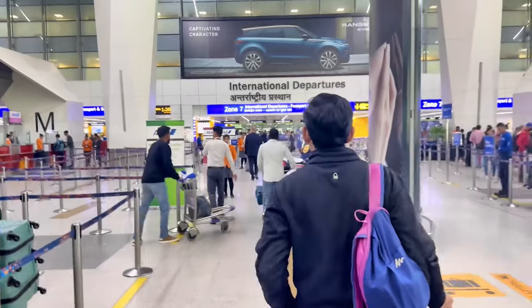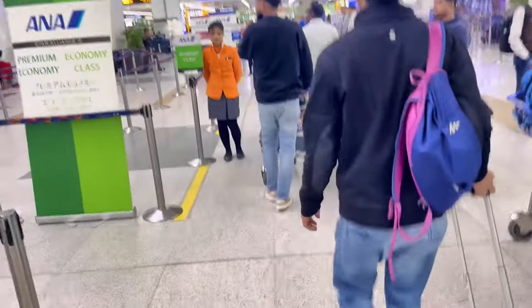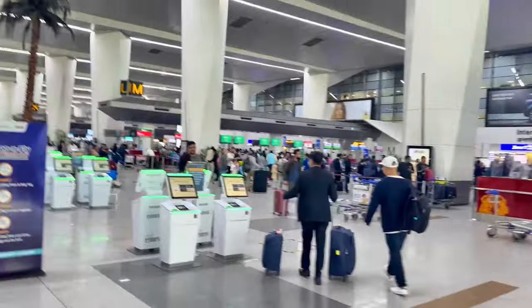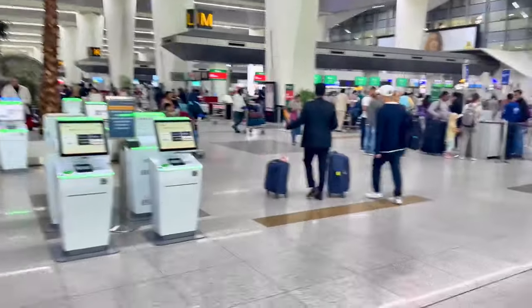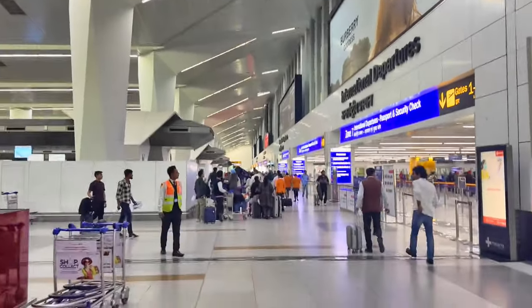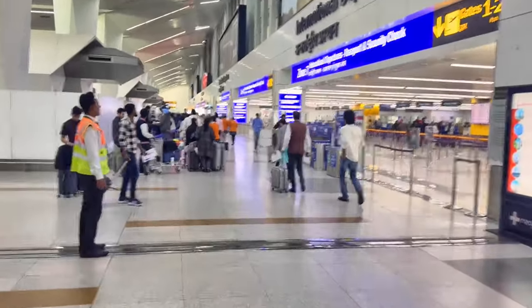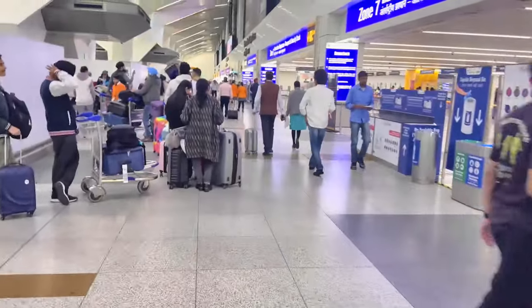Okay, that's the way to the security check. So let's catch up again. So finally हम airport पहुंच चुके हैं. Bags check-in हो गए हैं, हमने boarding pass ले लिया है. Let's see how Indigo treats us today. And now we are heading to the security check. So मैं मिलता हूँ आपसे security check के बाद. Okay, so we are heading to the domestic departure because अभी हम international fly नहीं कर रहे. So let's go to the domestic security check.